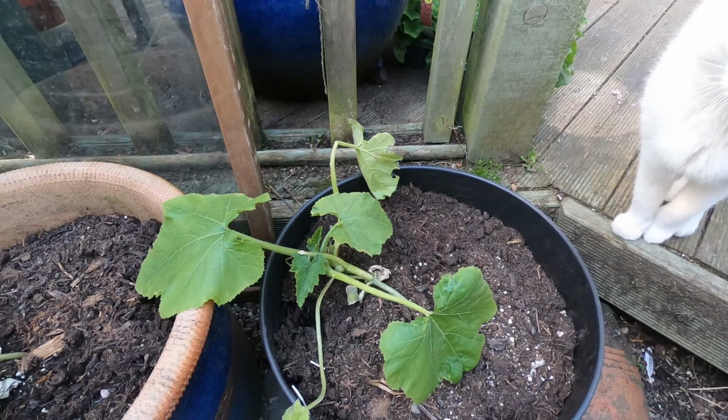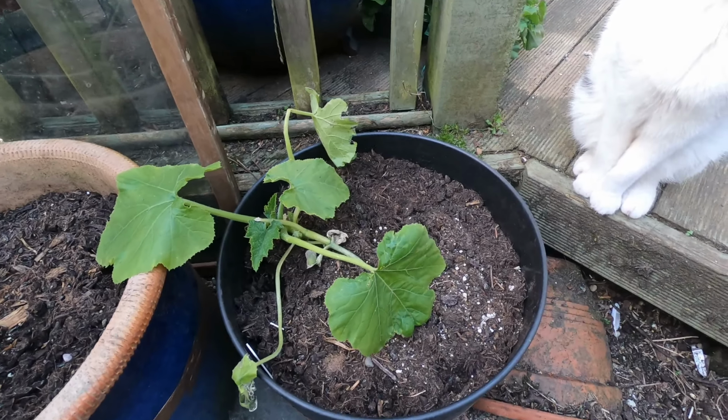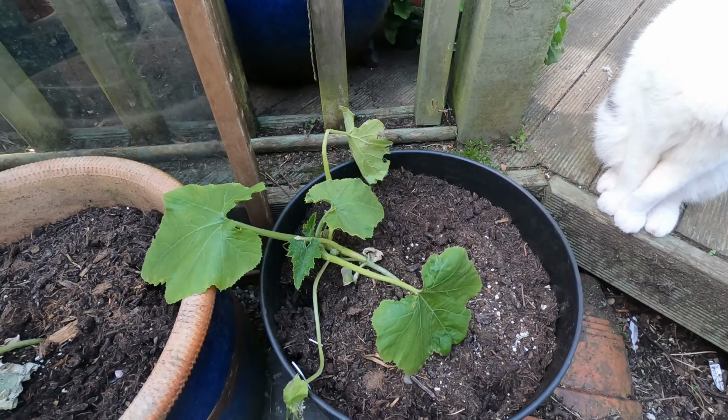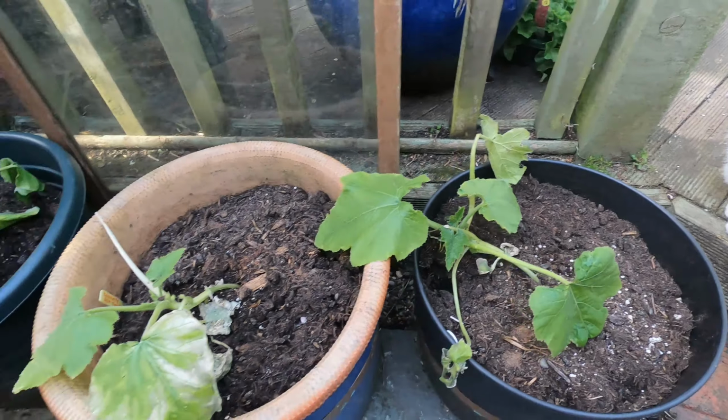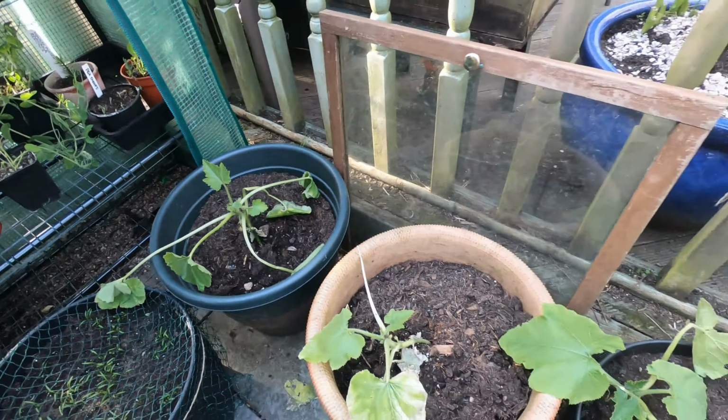These are called Sure Thing, these courgettes. I normally grow Defender. I didn't have the seeds for Defender this year. I wish I had. Anyway, courgettes, I might have to buy some plants to replace these if they don't survive.